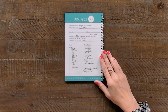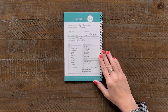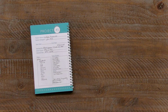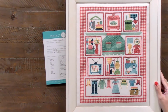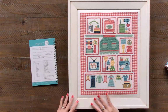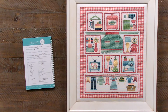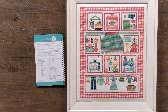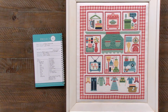My third item is Vintage Housewives. I'm going to show you the finished piece just so you can see that. I've shown it before, but you can see the finished piece. There we go. So this is Vintage Housewives by Lori Holt. I am going to stitch on 25 count Lugana in Cloud, which is this fabric.